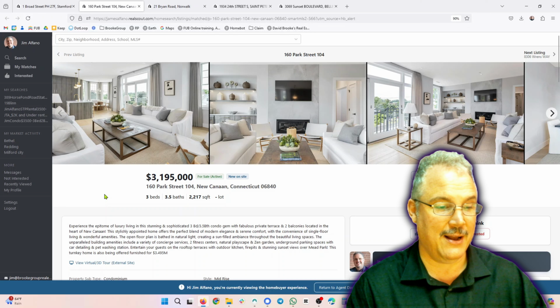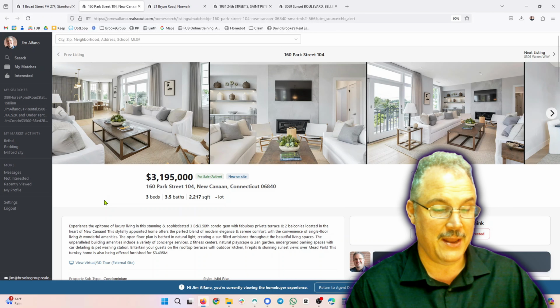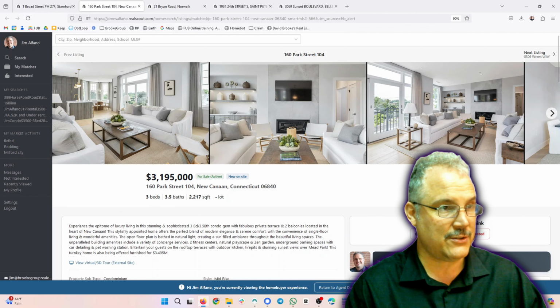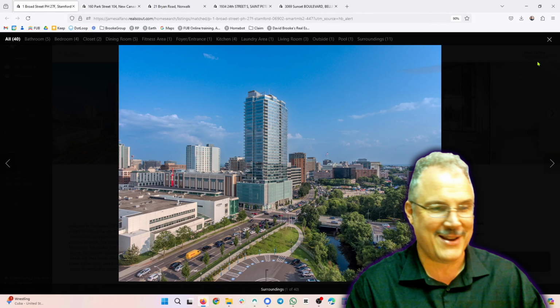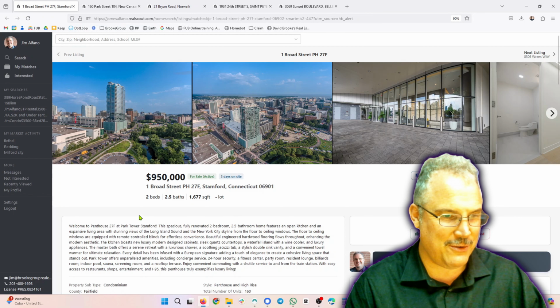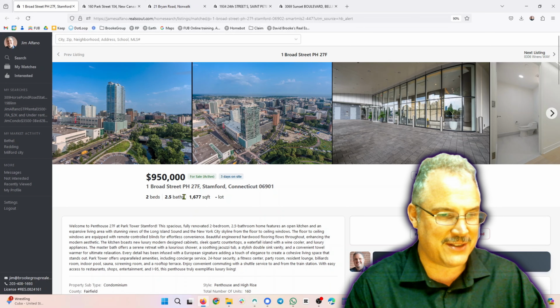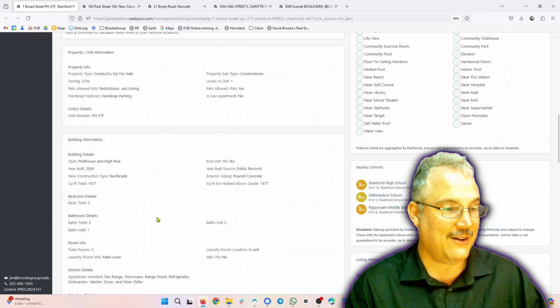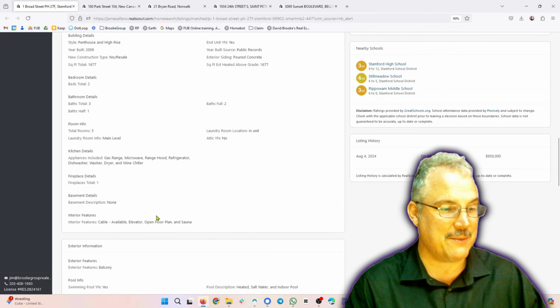Super high-end luxury living condo. Oh, I didn't scroll down on the other one. Forgive me. Let's look at the data here real quick. I forgot about that. One Broad Street, two beds, 2.5 baths, 1,677 square feet. Please pause to take a look at any of the details. All right. Sorry for skipping that the first time around.